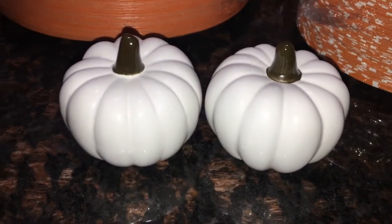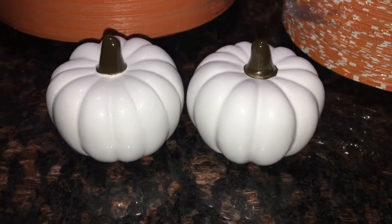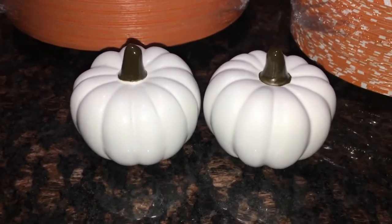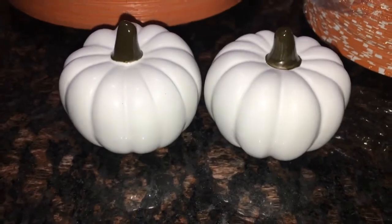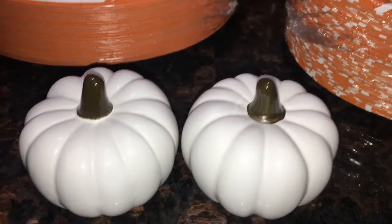I have a thing for pumpkins at this time of year. And if you guys are one of my regulars, you know at Christmas time, I have a collection of Christmas trees. So stay tuned for Christmas time so you can see what we're gonna do with our trees this year. I'm sure it's going to be something different, but I am a little obsessive with this stuff. So I got two of these, like I said, a nice addition to my pumpkin collection.